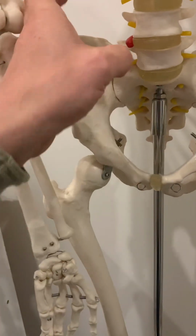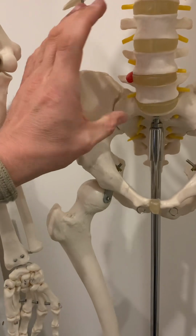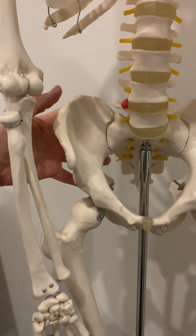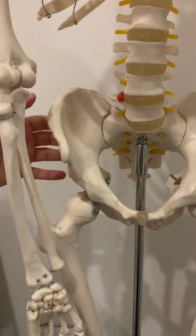And it'll cause the pelvis to want to rock forward because the hip flexors get tight. It'll make the back feel really tight too. Sometimes people feel the glutes get really tight and sore at the back.